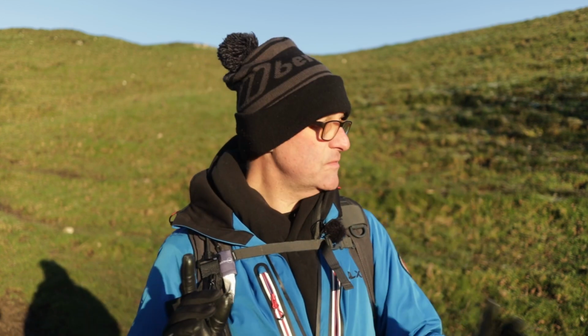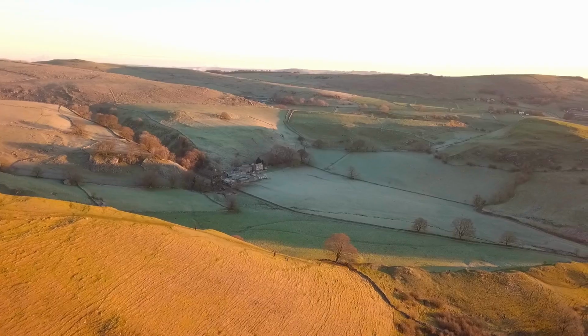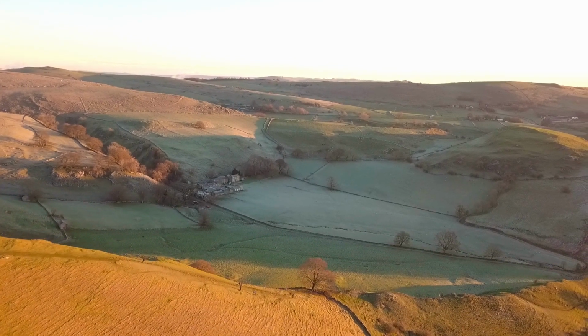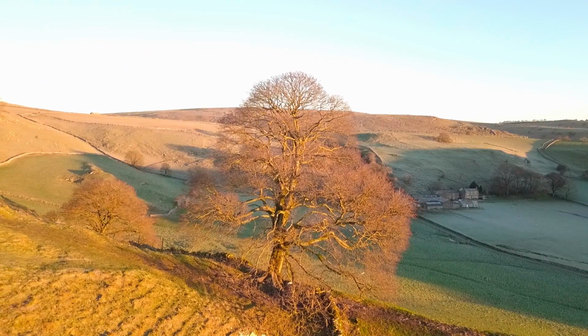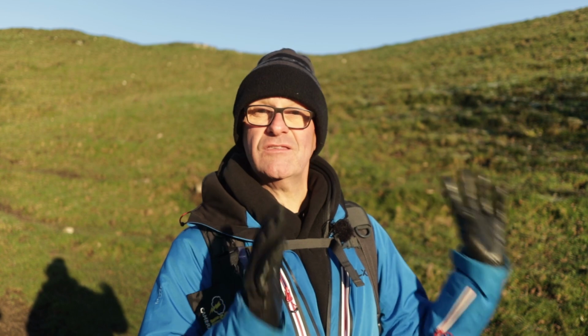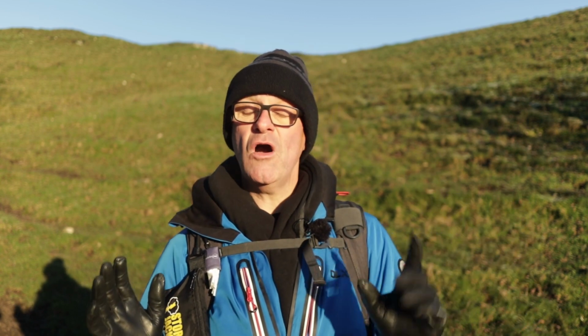I'm nearly back to the car, so the video is nearly over, but if you are thinking of coming to this location, something that is worth noting is the path that leads up to the tree where I just was. It gets really muddy, and the previous time when I came I was slipping all over the place and it was quite treacherous. It's not a problem this morning because it's so frosty that the ground is rock hard.